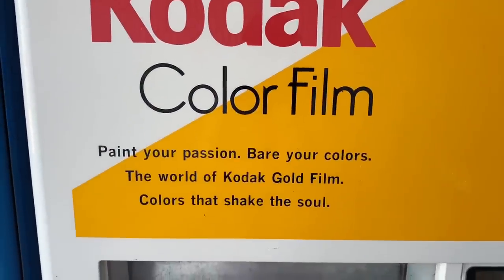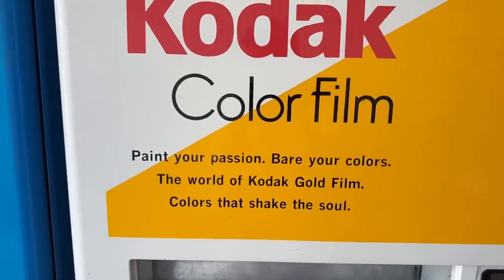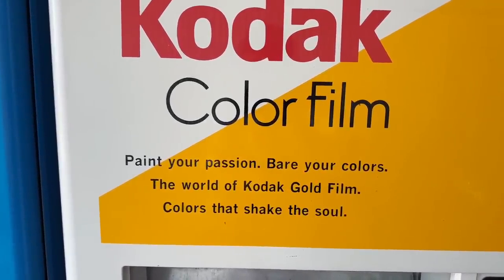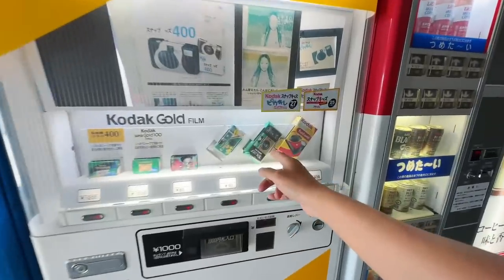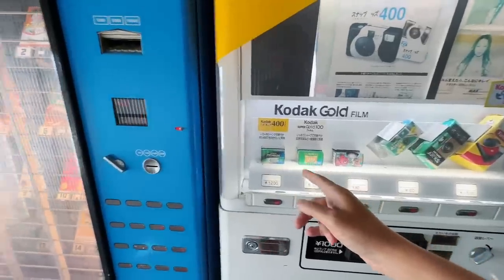What is this going on here? What? Maybe that's why Kodak didn't work so well here in Japan. But Kodak was going up against Fujifilm, which there's a camera for Fujifilm in here. In fact, the film itself are from Fujifilm.